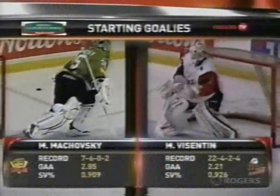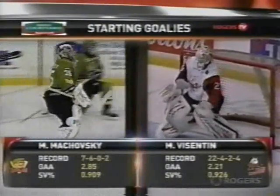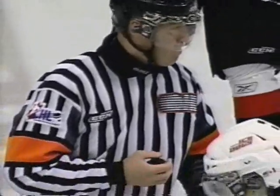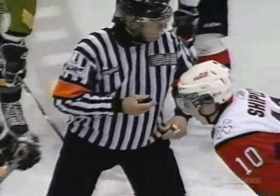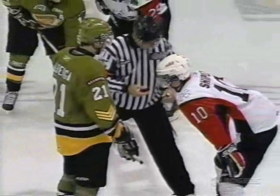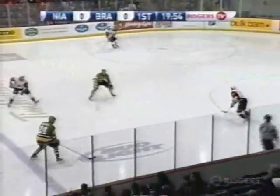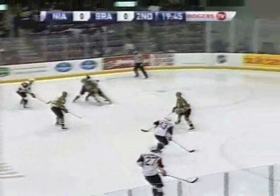We'll start things off with the goaltender that sees a ton of action for the Ice Dogs, Mark Visentin, and of course, Matej Mahosky for the Battalion. Matt McLeod on the right side, and Craig Morris on the left side for the Niagara Ice Dogs. They'll counter as they go with Stephen Shipley at center, and Miles Doan on the left side. On the right side is Darren Archibald. Archibald coming over from the Barrie Colts has been put into the end boards.